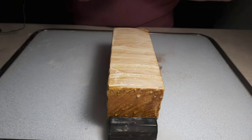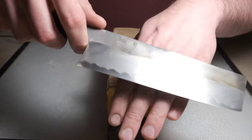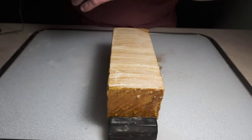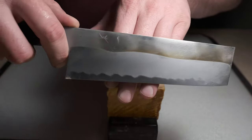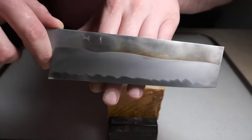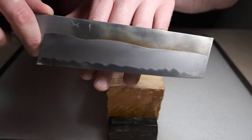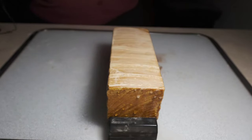So for our reference, I know we've looked at it a few times now, but it's always nice right before we do it. This was the last natural stone we did, the Ikarashi, which is usually quoted as a 1000 to 2000, but make your own decisions and conclusions. All right, let's see what we get.